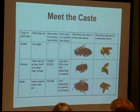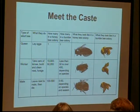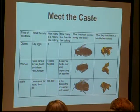What do they do? They do everything, what their name implies. They take care of the larva, they build, they clean, they forage, they defend. Everything that needs doing for the colony, the worker bees do it.